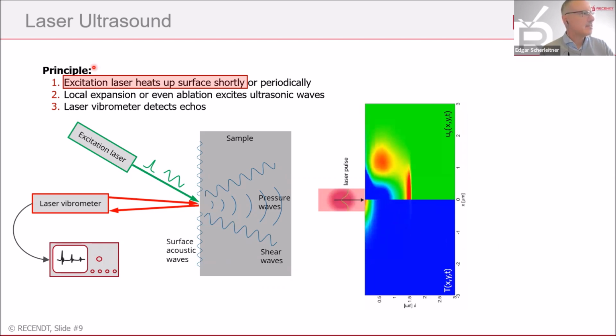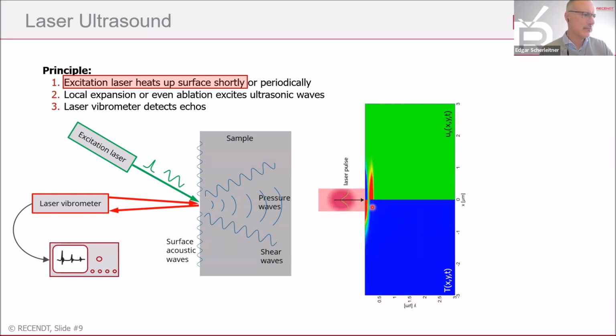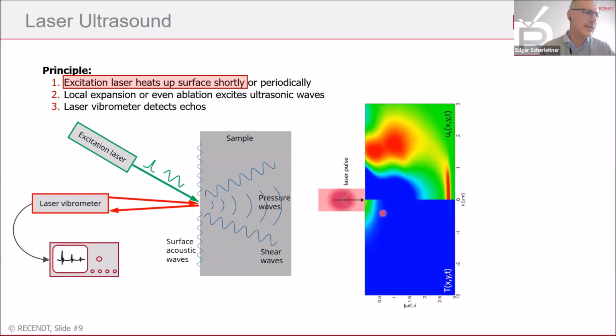What you see here is the case where the excitation laser heats up the surface shortly. In the top green area, you see the pressure wave and the shear waves starting to propagate from this excitation point here. And in the lower half, you see the thermal diffusion process, which is very local and transient, so there is no big temperature impact on the sample.